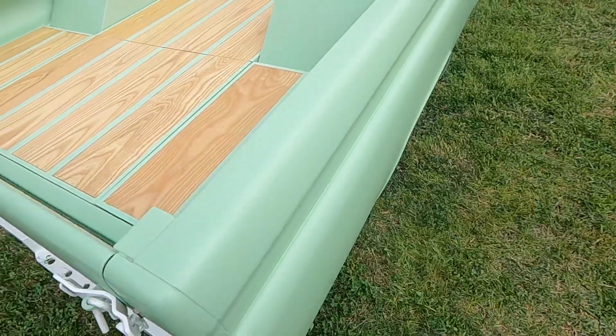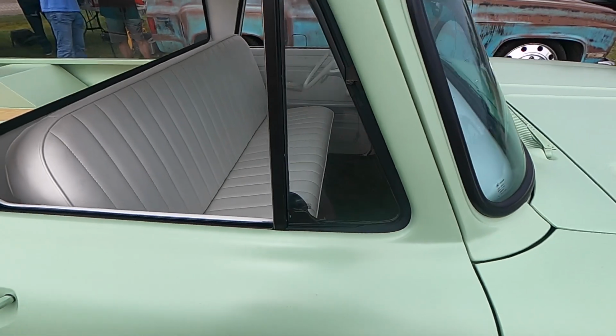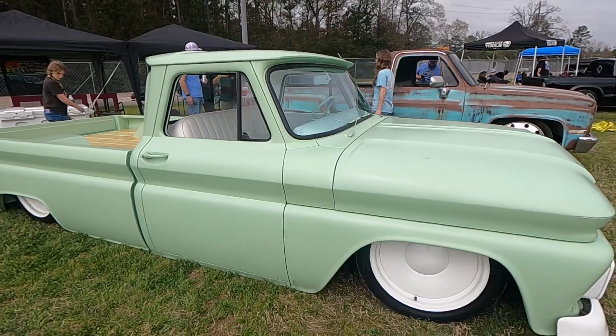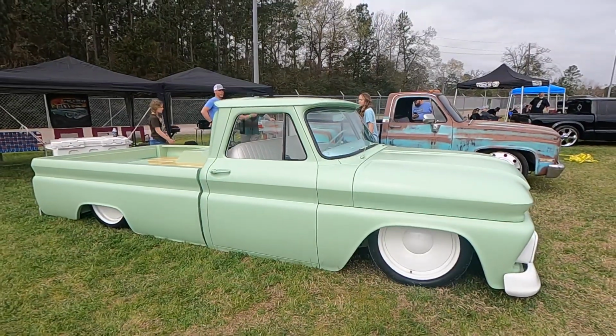This truck will be at Lake and Rod, River Rod, the other P Events show, which I cannot name right now, but it will be at those three P Events car shows. And then I will be at any car shows around Magnolia. I go to those all the time.